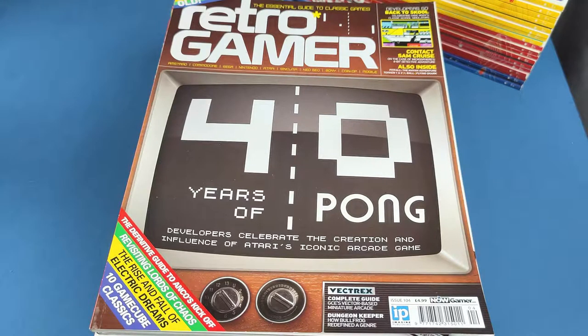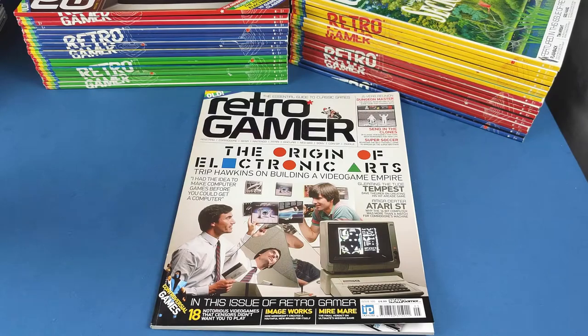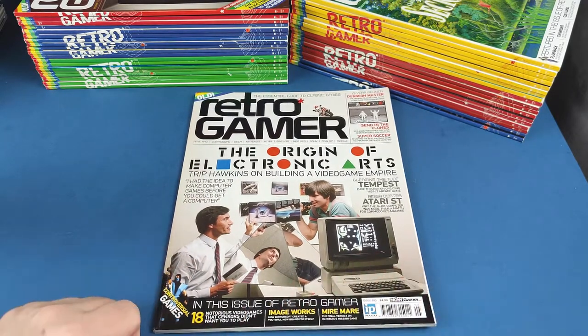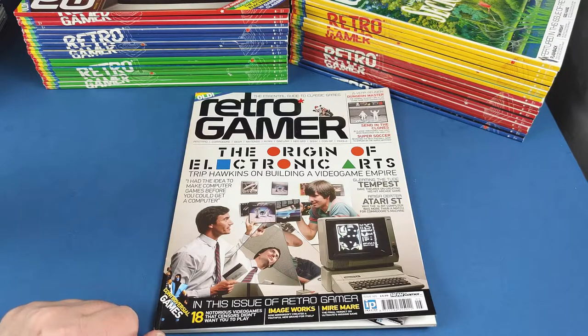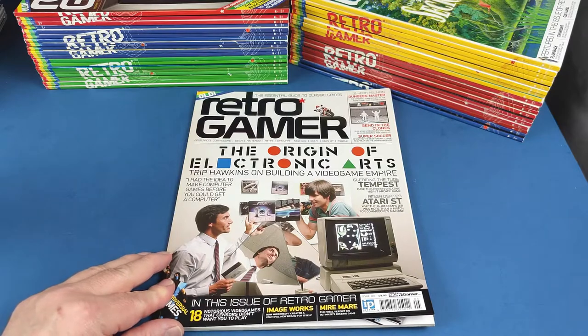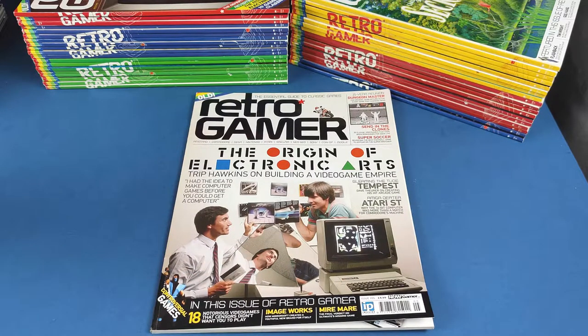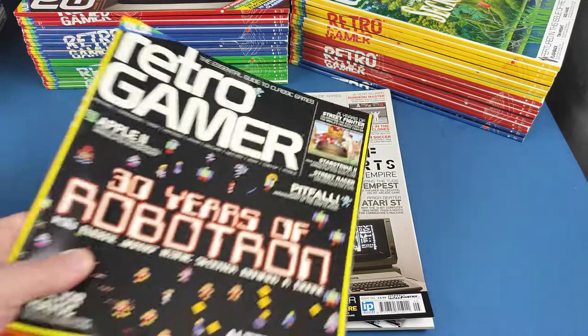Anyway, let me just pull the camera out again so we can have a look at the last sort of wedge. Okay, so 105 is the origin of EA Games, Electronic Arts. Yeah, they are certainly a force to be reckoned with today, but back then, wow, that was their early days. I sort of remember that quite well.